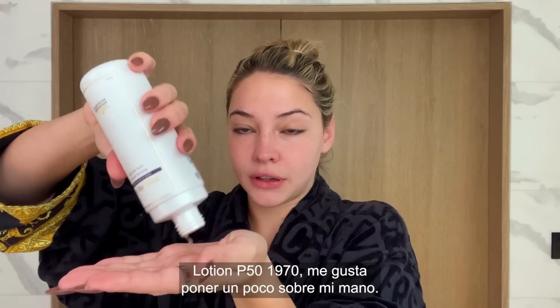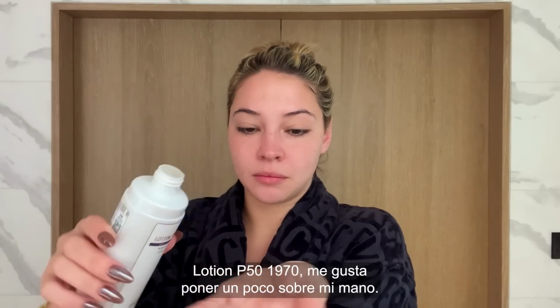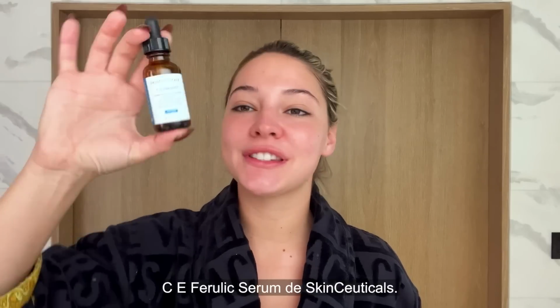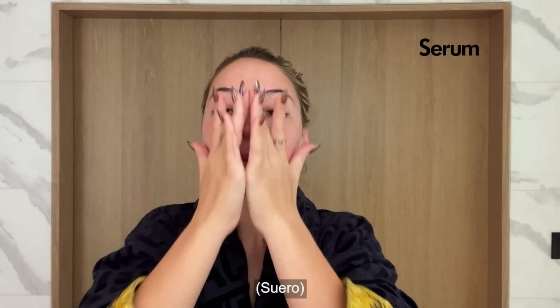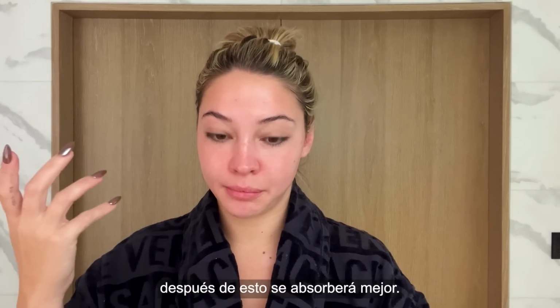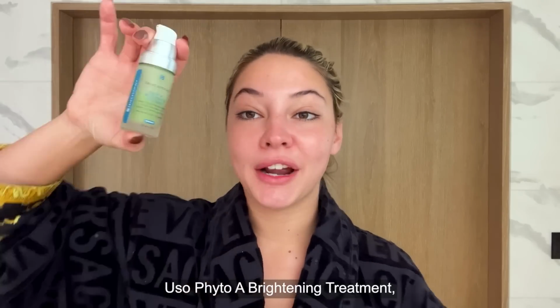I just put a little bit on my palm. SkinCeuticals CE Ferulic Serum. Anything you put on after it, your skin's gonna absorb better. I use this Phyto A brightening treatment, also by SkinCeuticals.